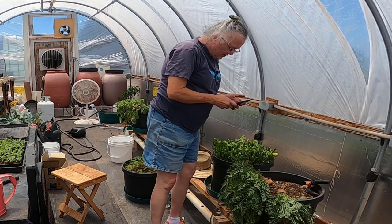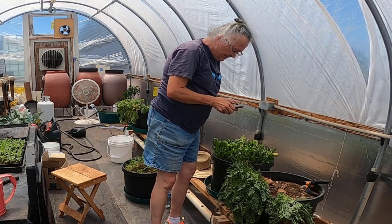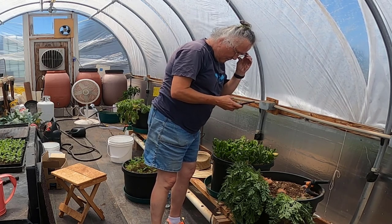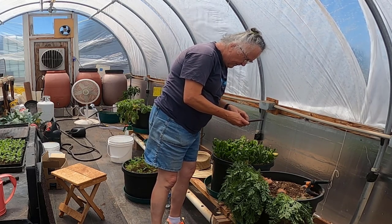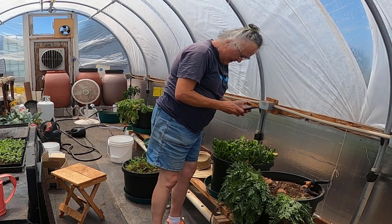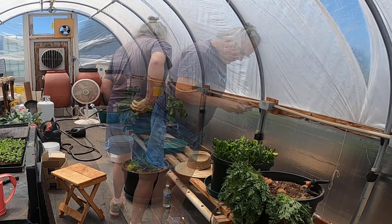I'm going to take their pictures because they're too cute not to. I always forget to post stuff on Instagram. Mostly I forget until we've eaten something. And then, yeah. Make sure I got a decent picture. I do. So that's a start.